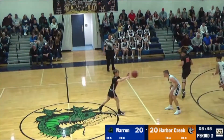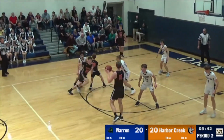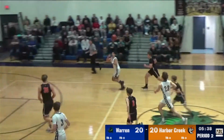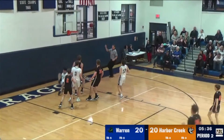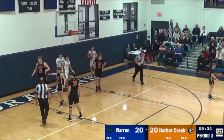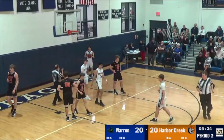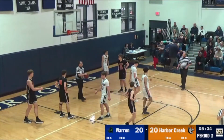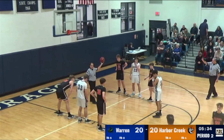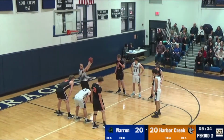Extended possession here for Harbor Creek. And again, this is exactly the style the Huskies want to play. Though that pass is tipped and into the hands of Barnes. To Chrissy is blocked away by Wilson. They're going to get him a foul. Yep. Good get back, though, to get down the court by Wilson. Sure was.